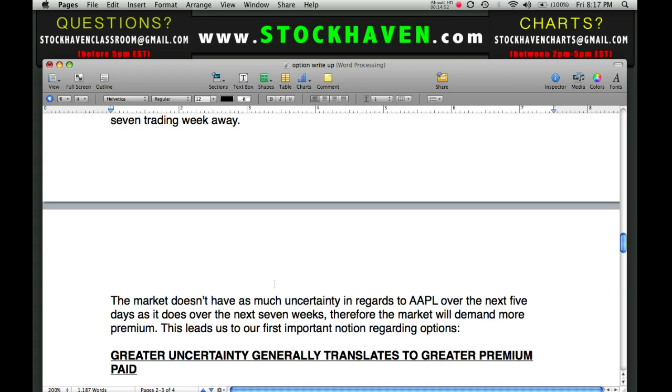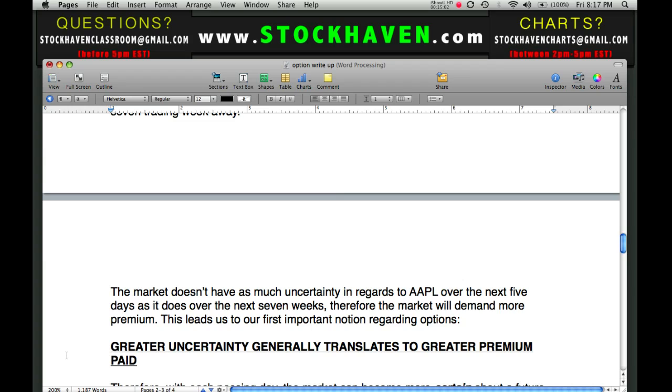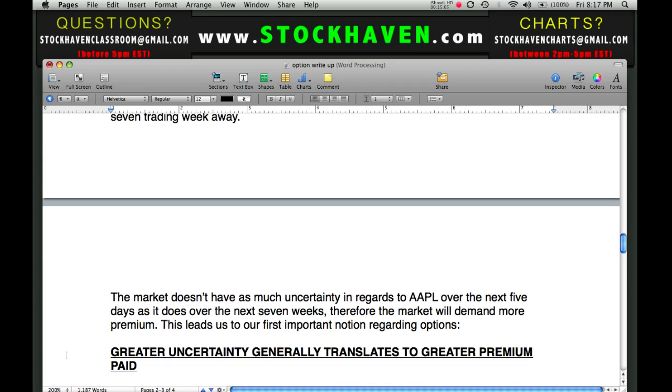This leads us to our first important notion regarding options. Greater uncertainty generally translates to greater premium paid. Right? Say you don't know where you're going to live 5 years from now, versus you just bought a house and you see yourself living here for the next 10 years. You might save money differently not knowing where you're going to live 5 years from now than you would if you know where you're going to be living 5 years from now. One scenario accounts for a greater amount of uncertainty versus the other, which accounts for a good amount of certainty.